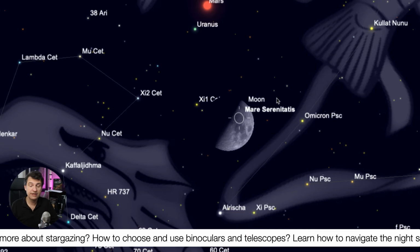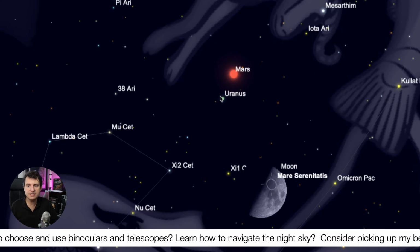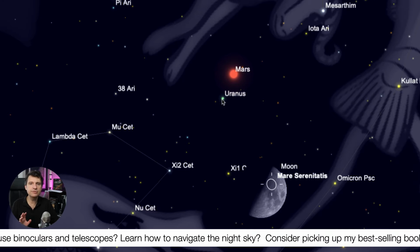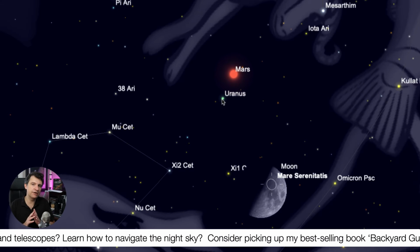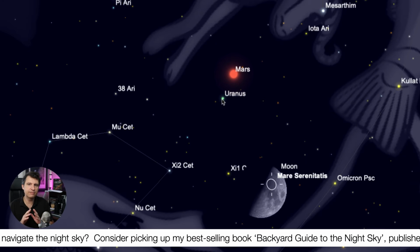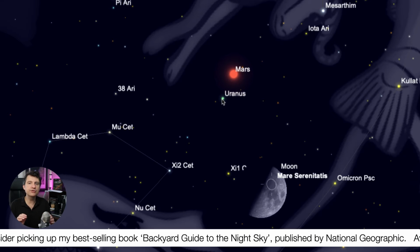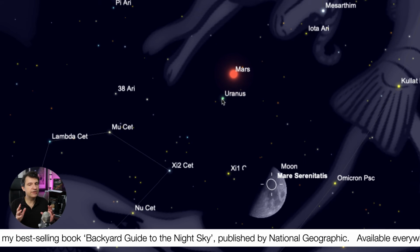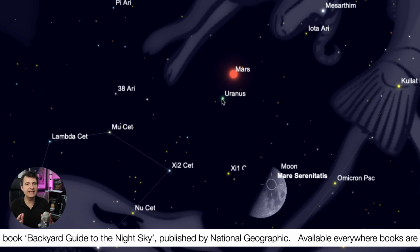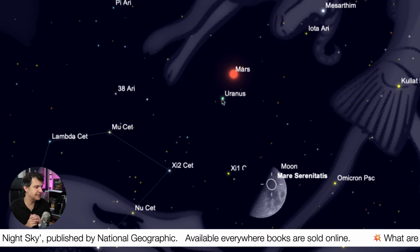And of course, after looking at the moon, check this out. Mars and Uranus. These two planets are in conjunction on Wednesday and Thursday as well, but they're tightest on Wednesday night, January 20th. Fantastic time for you to see if you can hunt down the 7th planet from the sun, Uranus. It's an ice giant. It's a green giant, I like to call it.